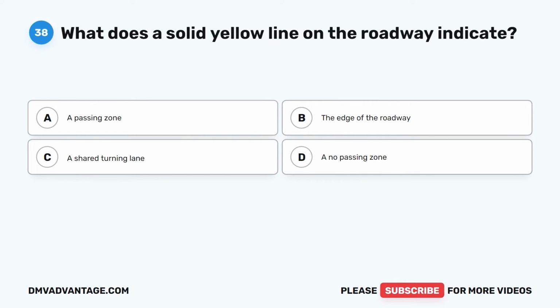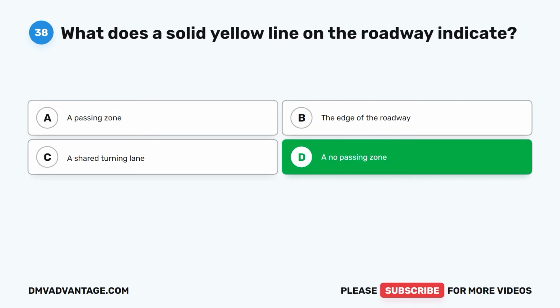Question 38. What does a solid yellow line on the roadway indicate? A. A passing zone. B. The edge of the roadway. C. A shared turning lane. D. A no passing zone. The correct answer is D.